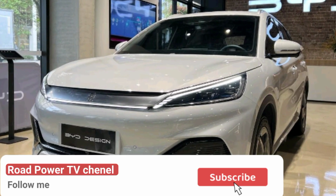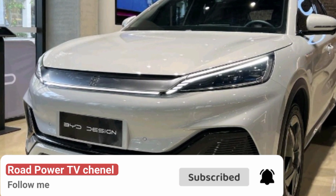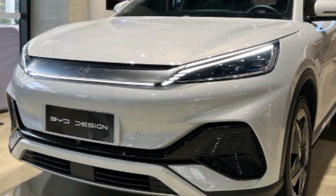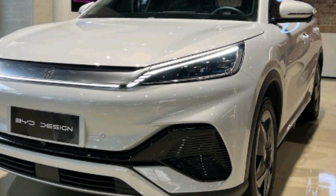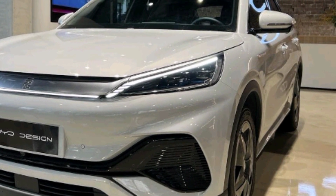The 2025 BYD Atto 3 luxury EV SUV in shine white, parked under city lights. The LED headlights glow as the camera moves in, highlighting the aerodynamic curves and the bold front grille. The BYD emblem shines, and the chrome accents reflect the cityscape.